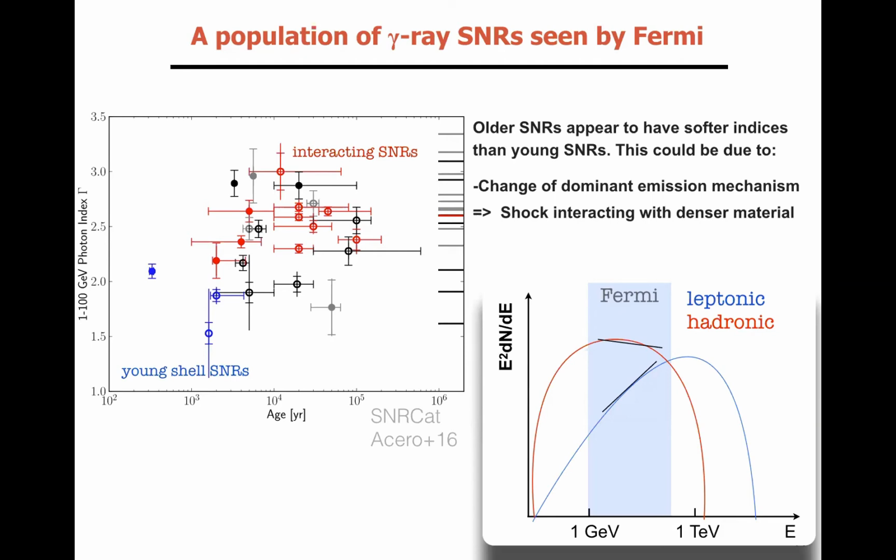One of the possible explanations is that the hadronic emission in gamma rays has a flatter spectrum at 1 GeV, close to 2, 2.5. So this is what we see above 2. And the ones that are dominated by accelerated electrons, inverse Compton, have a harder spectral index, something between 1.5 and 2. And this is what we see for that young population. So from a population point of view, it seems that, at least for those objects, there is an evolution of the dominant emission mechanism as a function of age.